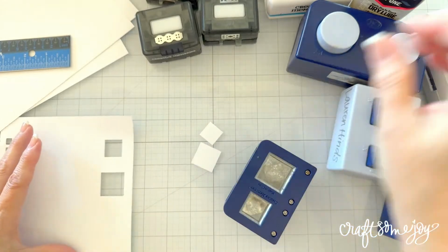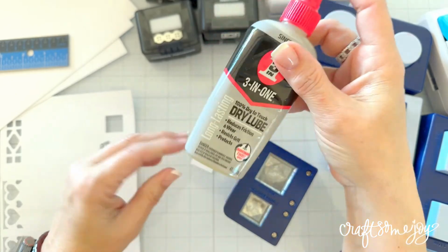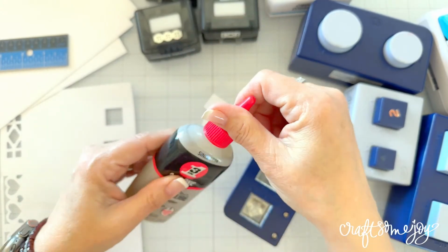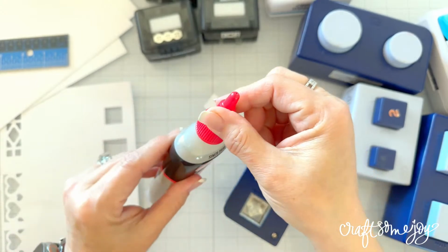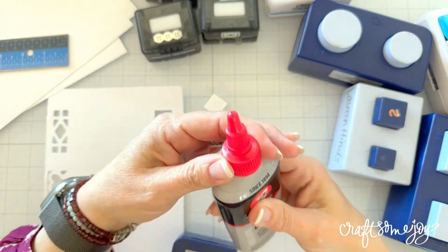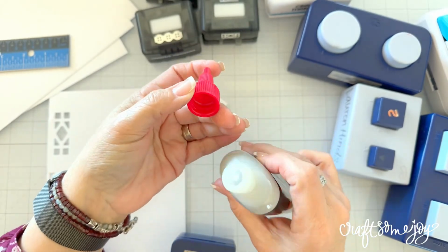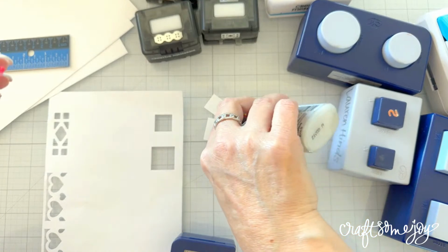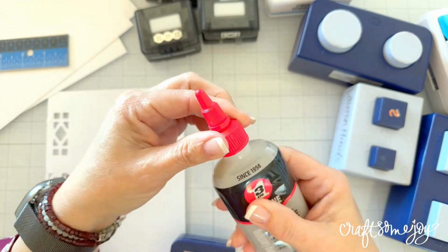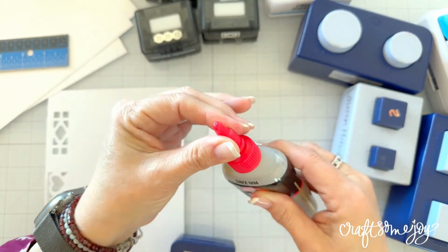And then we're going to add a little bit of the 3-in-1 dry lube. Now, like I said, this was recommended to me, and I've never tried it before. So this is brand new. We're going to see how it works. Okay, so I'm just going to try putting, I don't even know if it's open. Let me see. Yeah, it's open. Okay. So even though it says it's dry lube, it is liquid. That's interesting to know.